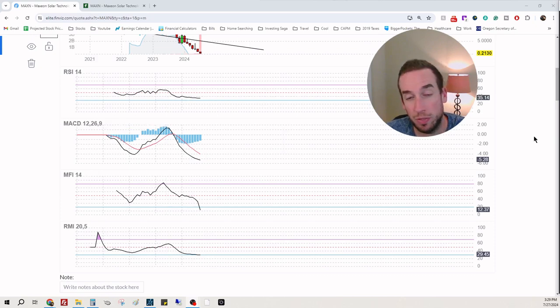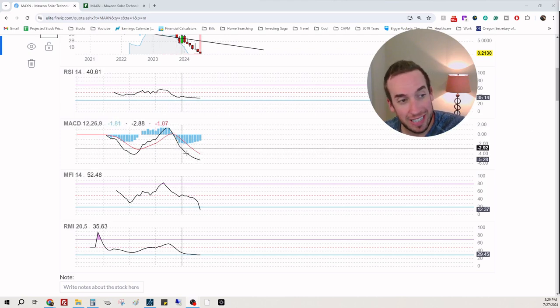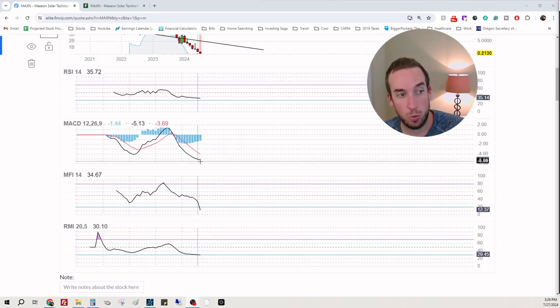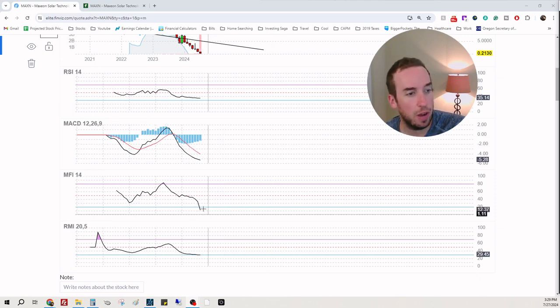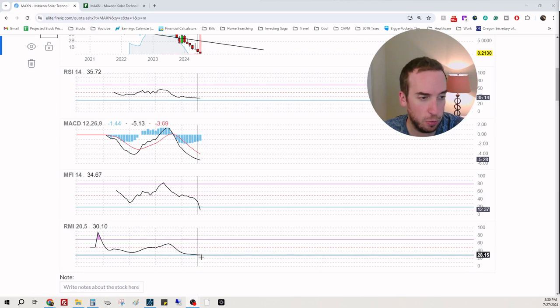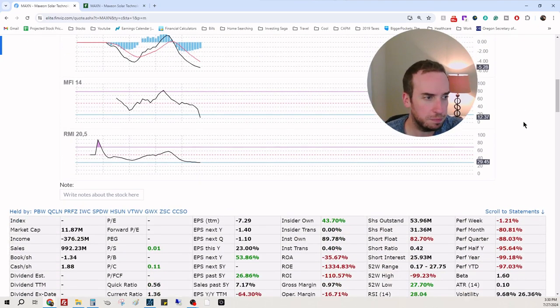So RSI is with the bears. It's bearish. It's at 35. Not much strength at the moment. The MACD momentum looks like it's kind of curling, but at the same time, it still needs more time to really make that move to go up. So probably another 4 months. Money flow looks like it fell right through the bottom of the barrel. You guys can see that, right? And our relative momentum indicator is literally about to go under the ocean and scrape the bottom of the sea. So not a lot going for Maxeon at the moment in terms of technicals.